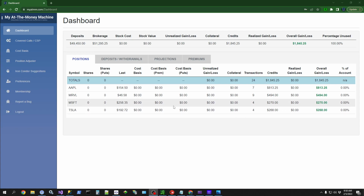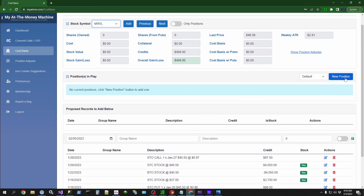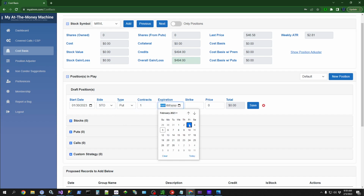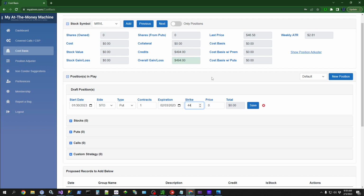All right, so here we are on the website, myatmm.com. When you first log in, it goes to the dashboard. We need to go over to the cost basis page, and select Marvell because that's the stock we're dealing with. And we need to put that transaction in. The date it executed was on the 30th. It was a sell to open, a put. It was one contract, and it expired this past Friday, which was the 3rd. The strike price was $44, and we got $150 for it. So the strike price is $44 and $1.50, so it's $150.